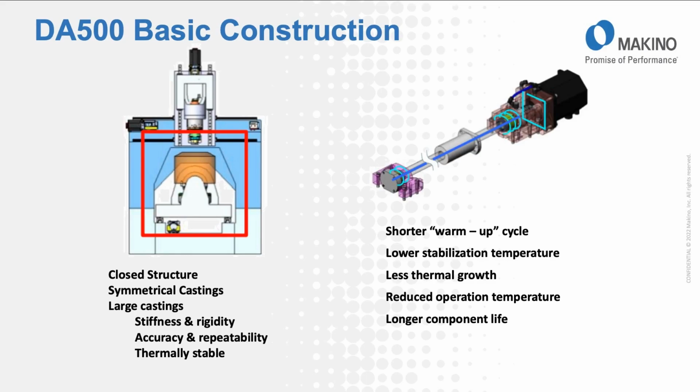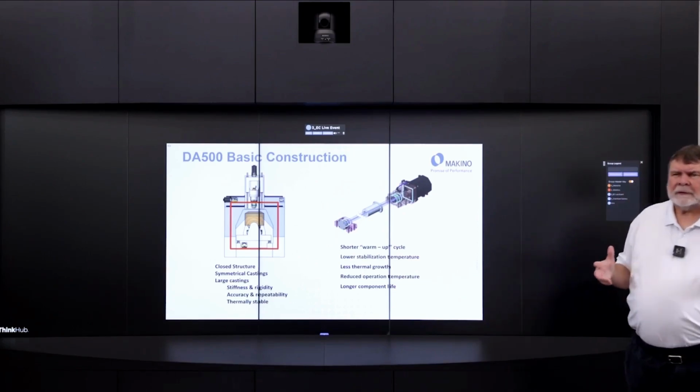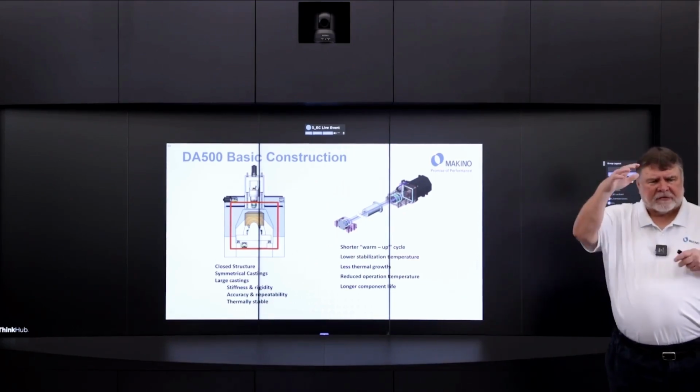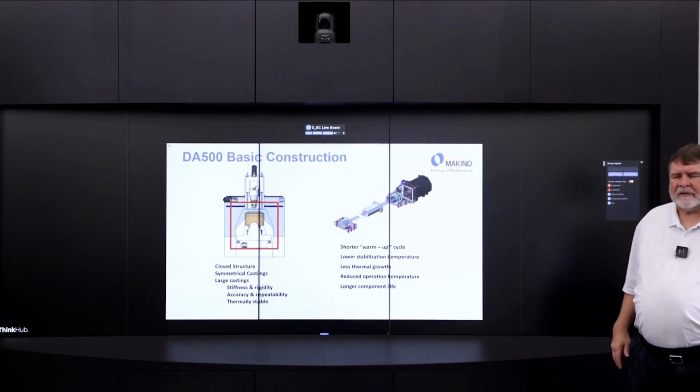Number one, it's a closed structure machine. So it's symmetrical castings, very large castings, gives us stiffness and rigidity, that tapered terrace on the column. Again, accuracy, stiffness, repeatability. It's also very thermally stable. Because it's symmetrically designed, as it would grow as your shop temperature changes, it maintains alignments and accuracies.